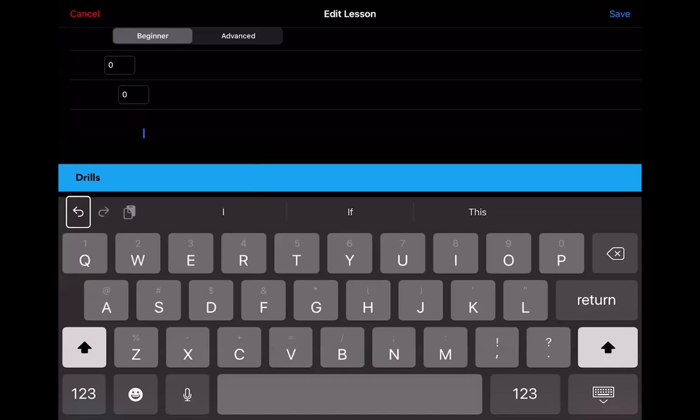My Bluetooth is not letting me go past this for some reason. So what would be the idea here, Joe, is that in that edit area where you're at, they would be able to type in what they wanted the student to be practicing.